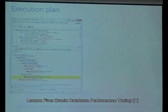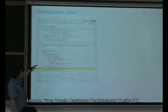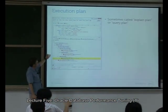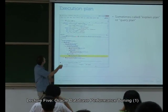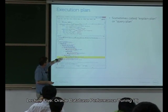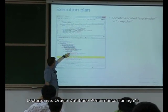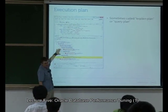This is an execution plan. You see this sometimes called a query plan, explain plan, or execution plan. Here's the SQL statement. This is what the optimizer is going to do to go and get it. It says here I'm going to read this table, then I'm going to sort it, then I'll read this table, then I'll join these two things.